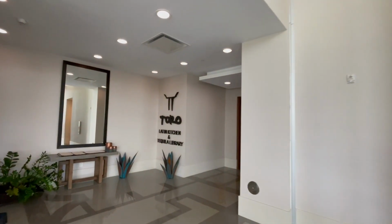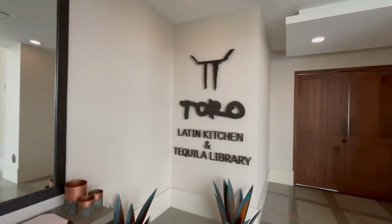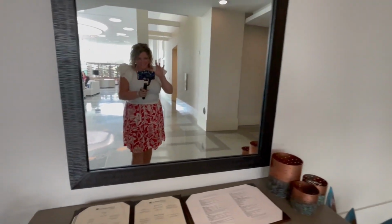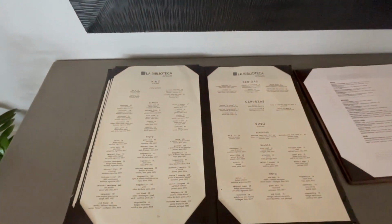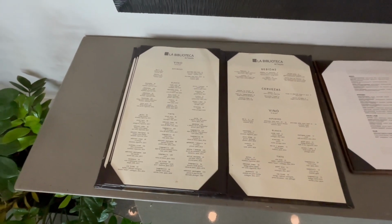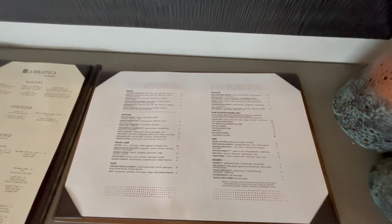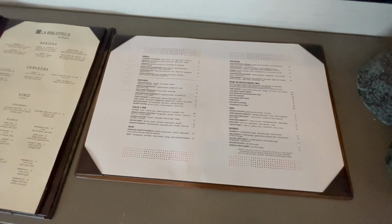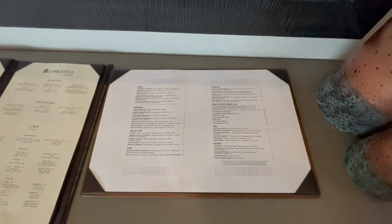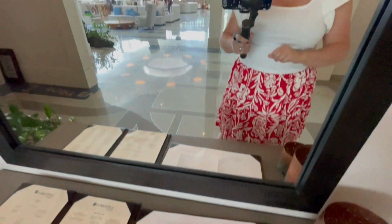And I know I showed you the outside, but here is the inside entrance to Toro, the Latin Kitchen and Tequila Library, which, let me tell you, that would be dangerous. And then right over here, this is the menu, the Biblioteca of Tequila, so the Bible of Tequila. That's dangerous. And then right over here are your dinner options. And we did have dinner from here last night. We did room service, and they were able to put it all together for us, bring it up to our room, and it was absolutely fantastic.